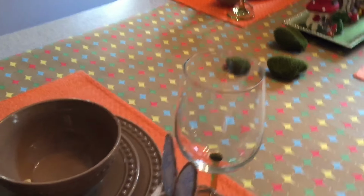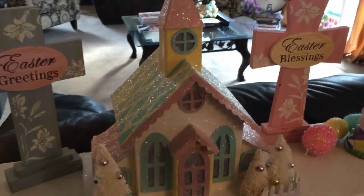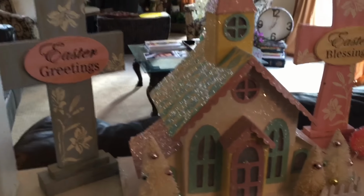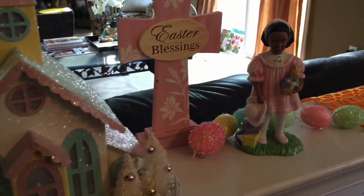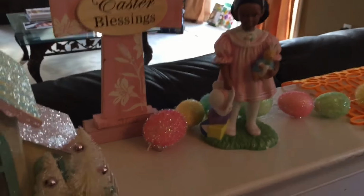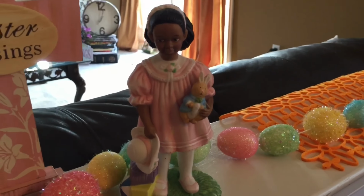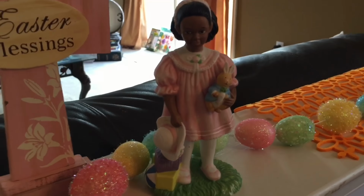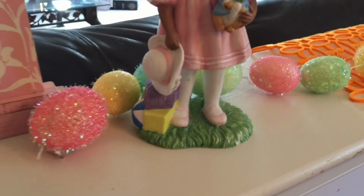At the heads of the table, I'm using a larger glass with a green stem. And if you look across this ledge, here's my little churches you guys have seen. It lights up. I have an Easter greetings cross in blue and an Easter blessings cross in pink. This little girl is decked out. I've had her for years. She came from, I think, TJ Maxx. She's holding her little bunny, and look at her little Easter bonnet.